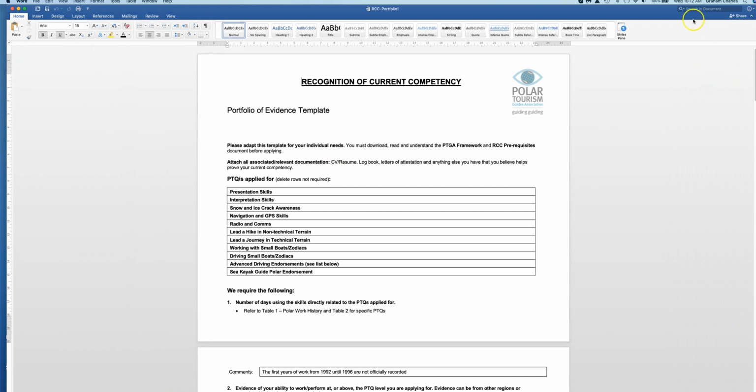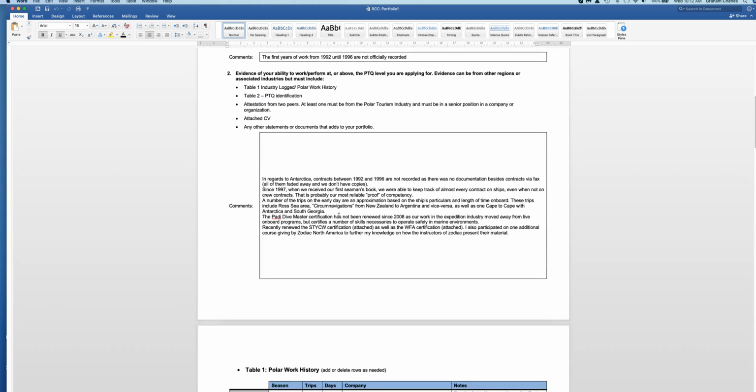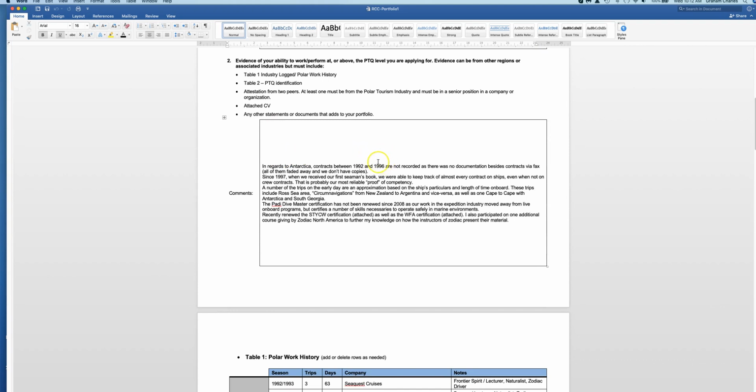So here's this person here. They've filled in all of the things that they're applying for as a guide, and they want us to review. Here is a brief overview of their experience. This will all be in the pack that you can download, so you can look at this in your own time. So this gives us an overview of this person's polar experience.